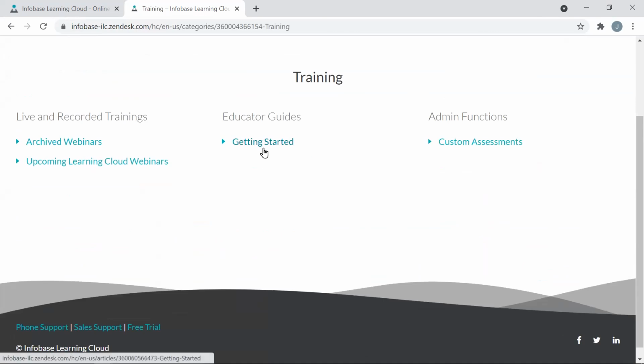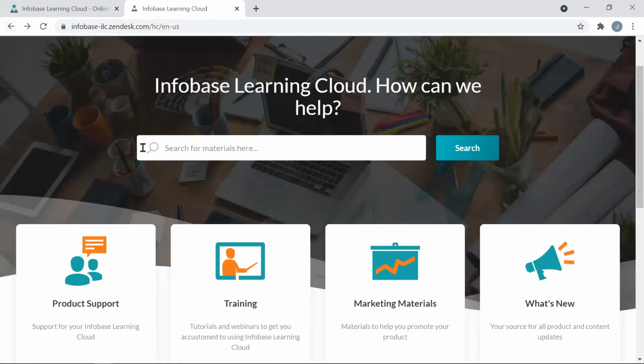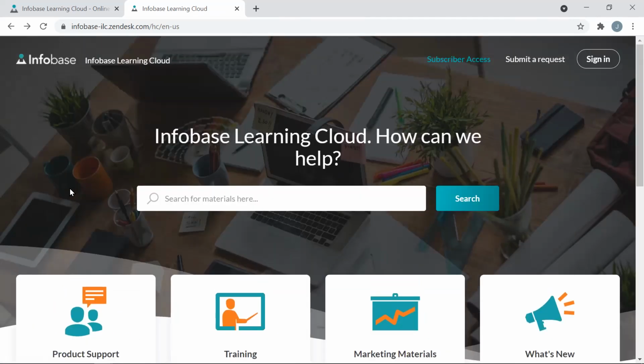Just as an example, there's a getting started guide, and there are a few other training resources here that may be helpful either to patrons who are using this or even members of the library staff. If all else fails, we do have a full technical support staff, and if you go to product support and reach out to us, we get back to you very, very quickly. So there are, from very technical authentication and connection issues that possibly could come up, all the way down to the best way to use a particular resource.